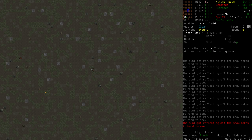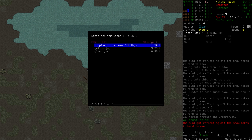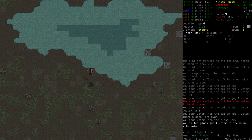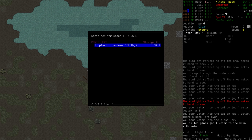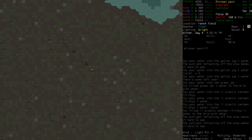Up to the water we go. And here is our pond. We found a stick. Congratulations. We're going to go ahead and pour that into the gallon jug. We're going to pour it pretty much into everything just for now, just so we have an extra amount of water. Pour it into the canteen too. And we're going to start to make our way back home.